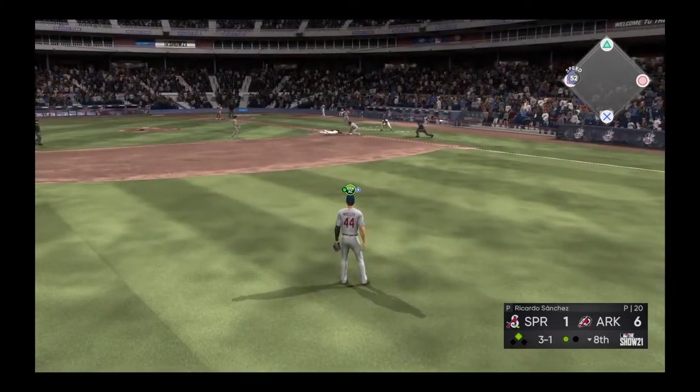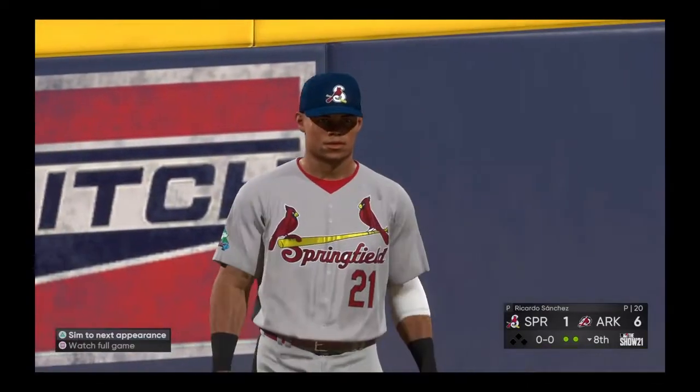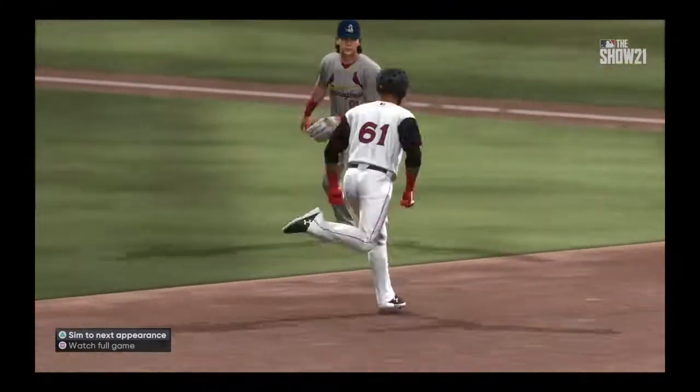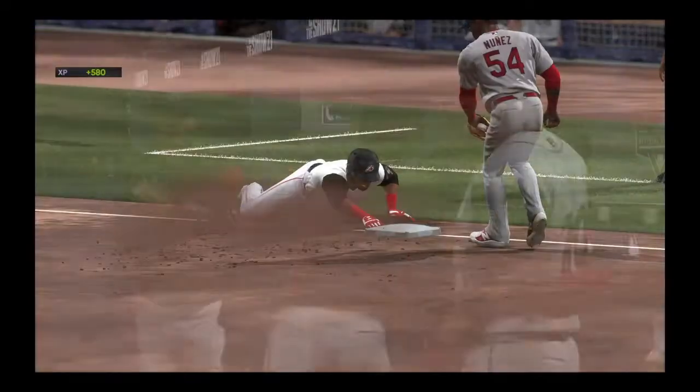Got him. And he's out at third. Might have gotten a little greedy that time. I hate to see guys running into outs, especially when it's because of an unnecessary risk. He had two all the way, and I don't know why he was running.